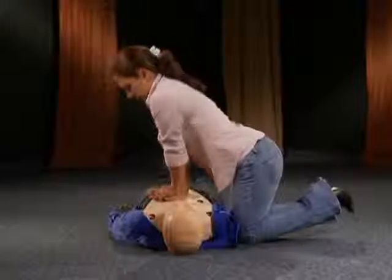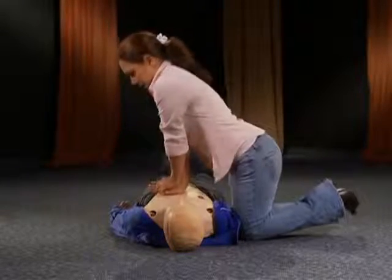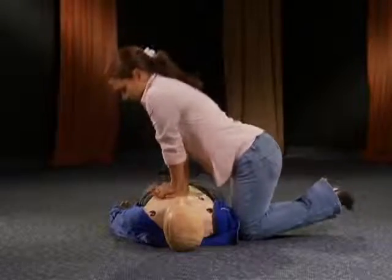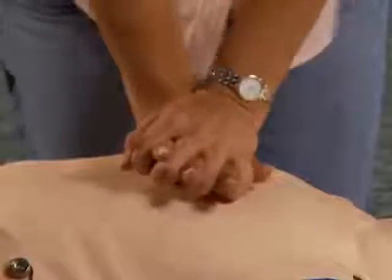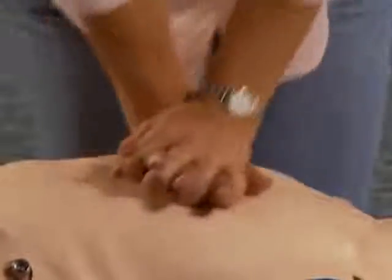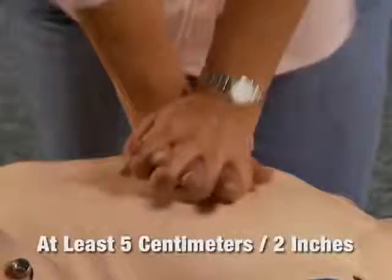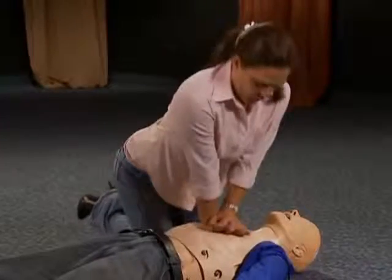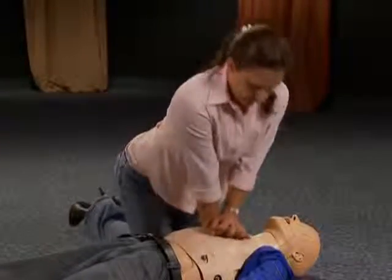Keep the force of the compressions straight down and avoid pushing on the rib cage or the lower tip of the breastbone. Allow your body weight to deliver the compressions. To provide effective chest compressions, you should push hard and push fast, depressing the breastbone approximately 1/3 the depth of the patient's chest, at least 5 centimeters, 2 inches. After each chest compression, release, allowing the chest to return to its normal position.